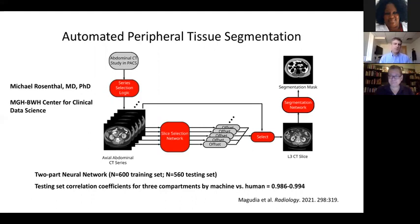So Michael, it turns out, is both a radiologist and also has a PhD in computer science. And so what we decided to do, working with the MGH and Brigham Center for Clinical Data Science, is to generate an automated algorithm that would allow us to basically put in a CD or pull down a scan from the clinical PACS, and without any hands-on human work, spit out at the end a segmentation mask and values for the different tissue compartments.